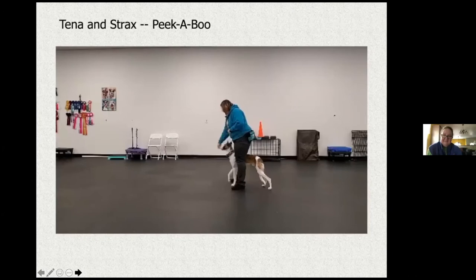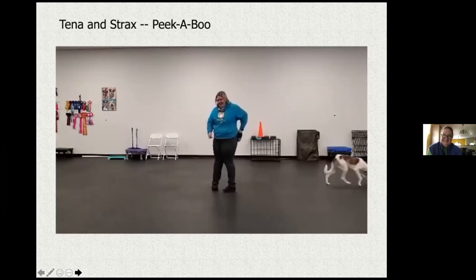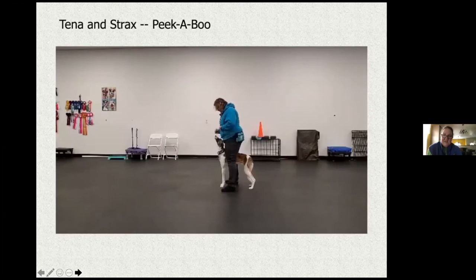I turn, and catch the dog. Yes. Turn. Now I have the plain hand as a target. Yes. There's that hand target again, everybody.